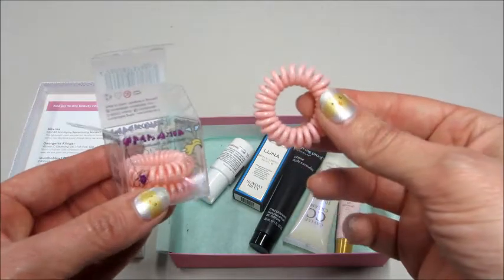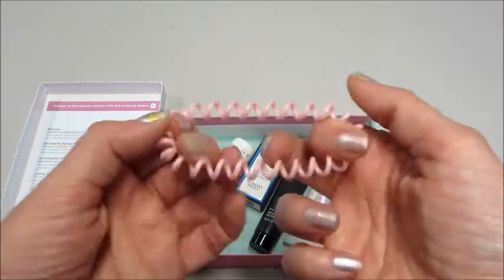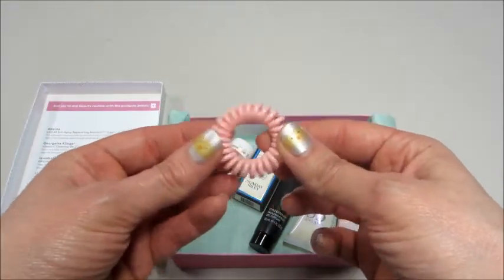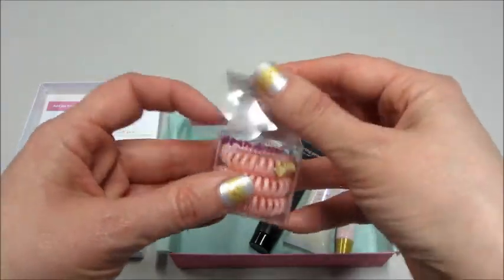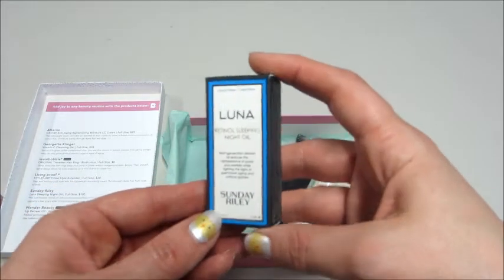I opened it to take a better look at it. I've never used one of these before. I've definitely seen them. I just don't see how your hair doesn't get tangled in there, but I will definitely try it out. They're really cute. As long as they hold shape like that and don't get all stretched out, that's probably a pretty good idea.